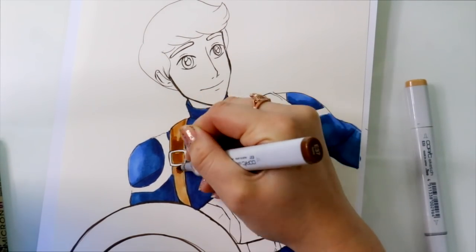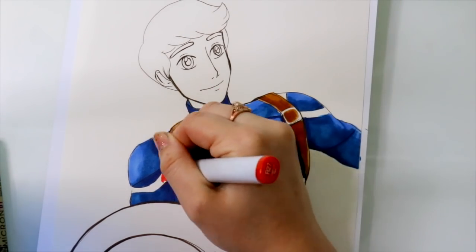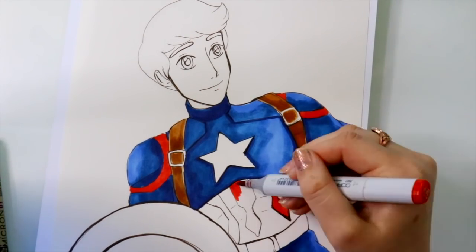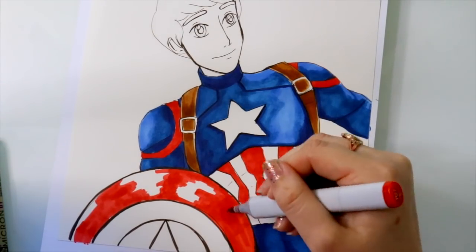So mostly the shading on the Studio Ghibli characters was just about 3 shading colors. So I tried to stick to at least 3 shading things. So I was piling 3 different colors on top of each other.